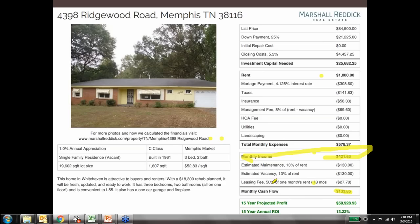What is a leasing fee? A leasing fee is a fee that property managers charge when they procure a new tenant. So when somebody moves out and a new tenant moves in, they usually take about half of the first month's rent out of that income that they receive, and we predict that this will occur on average about every 18 months. So we put these estimates in here. Again, this is what's going in your pocket each month on a regular basis. This is what the long-term average will look like.